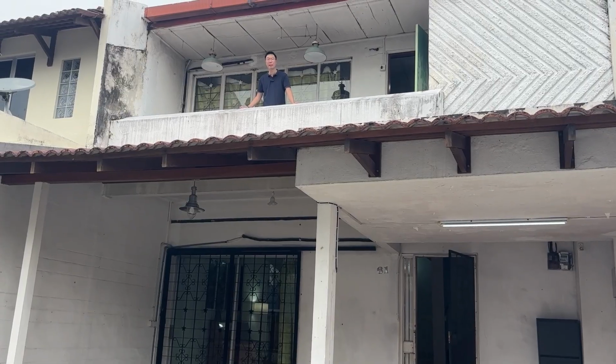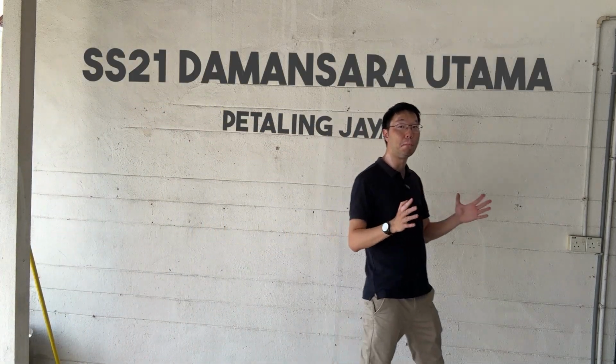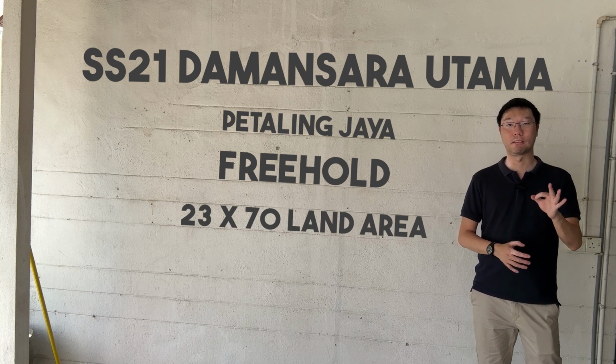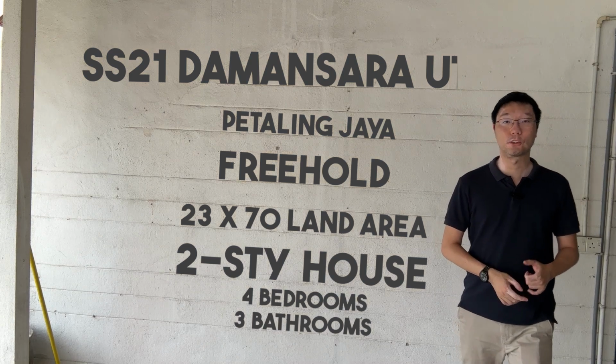Hi everyone, today we are in Damansara Utama in this two-story terrace house. So this house in Damansara Utama is in the freehold part of Petaling Jaya and it has a land area of 23 by 70. And this two-story house comes with 4 bedrooms and 3 bathrooms. So that's the summary. Now let's go and check out inside.